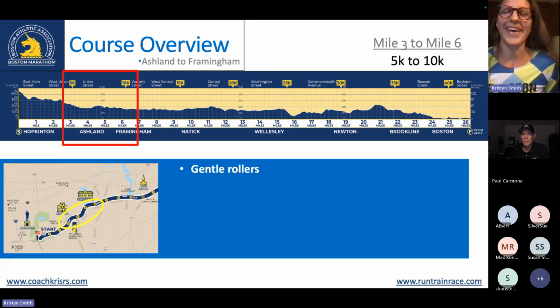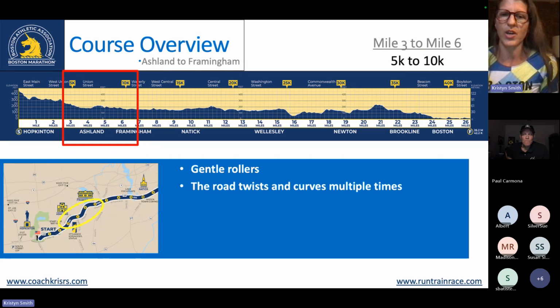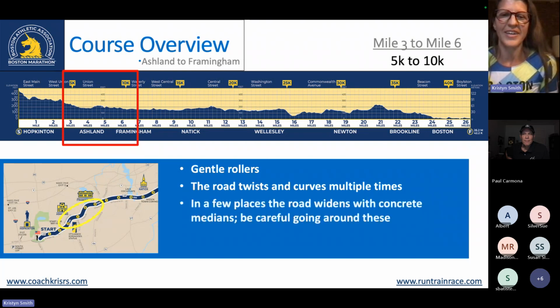Okay, so we're going to look at this next 5K. This section is pretty gentle as far as those rollers go. The road does twist and curve many times. There's not a lot of straight paths here. The elevation is never straight either, so it kind of matches.